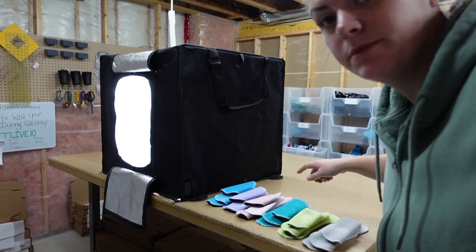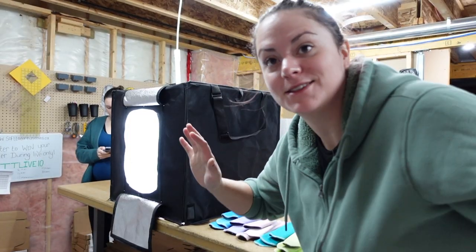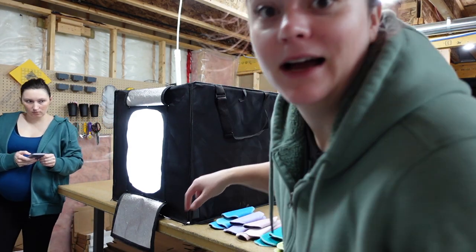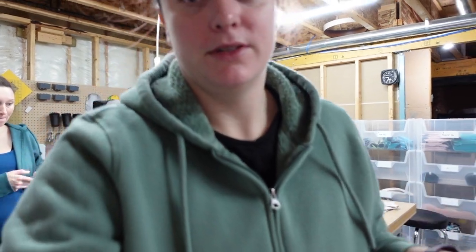Now we have all of these panty wraps here that need photos so we can have listing photos. We have this light box here because, as you can see, we're in a bit of a dingy basement. The photos don't turn out so well if we don't have anything extra. So we have this photo box. It's maybe not the best solution, but it's working for what we've got. So Jade's going to take all those listing photos and I am going to go sew some pad wrappers.